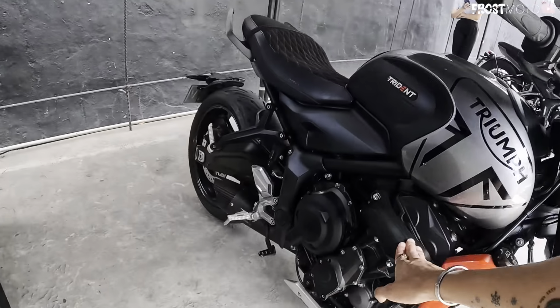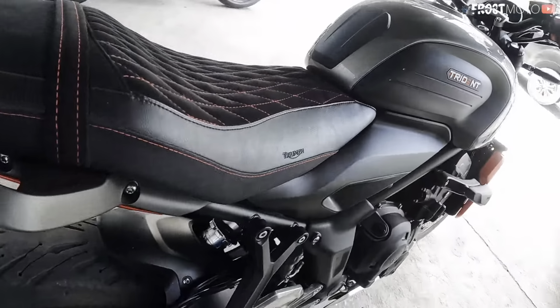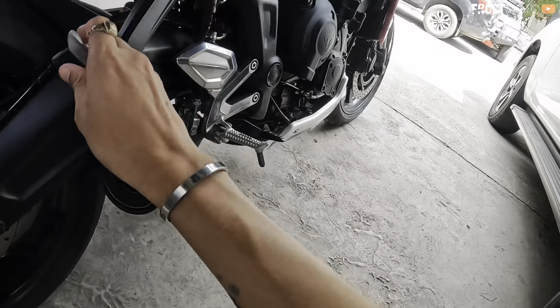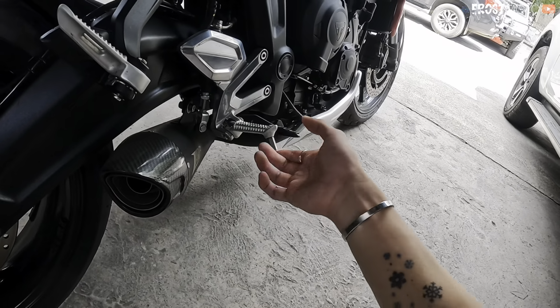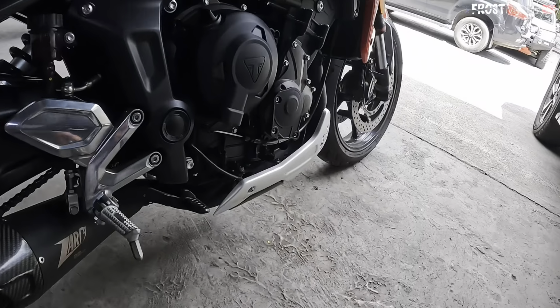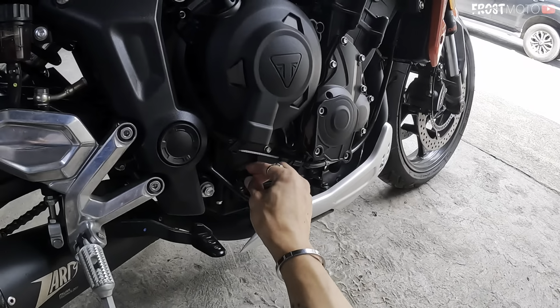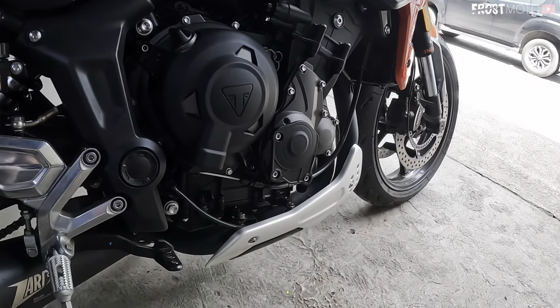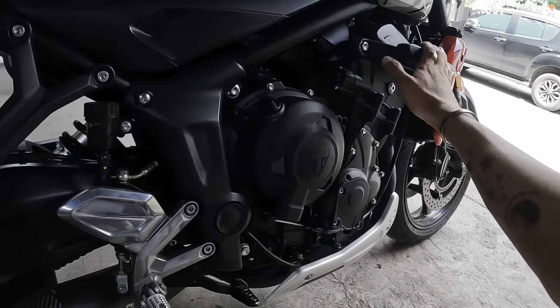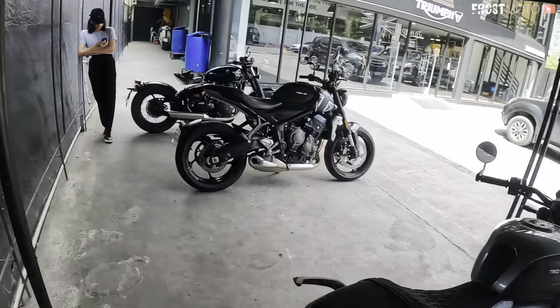These are sliders, cover to the engine, foot peg. The purpose of this one is that it indicates your maximum leaning corner. The only problem with the engine is it does not have any glass mirror. You are going to use a dipstick to check your oil. Sliders. Okay, so this is the standard.